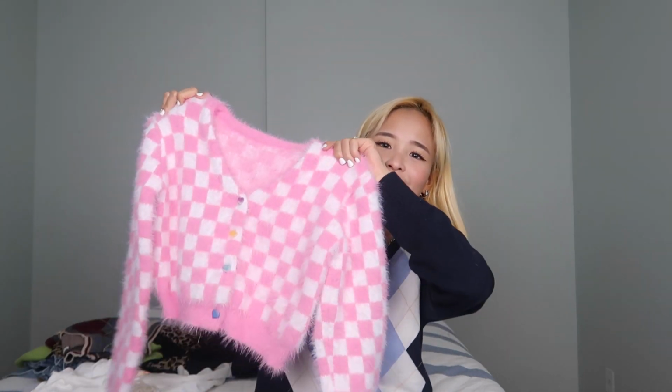So from what I know, this is a dupe for the Dollskill cardigan, but I'm not really sure. So yeah, but this is just so soft. I'm glad I got this. It's just super cute. Look at this.